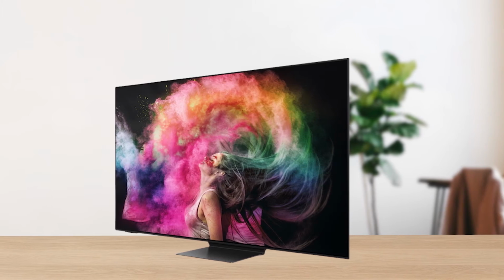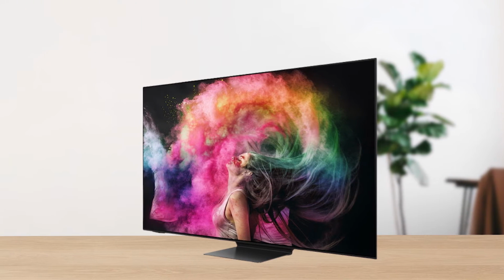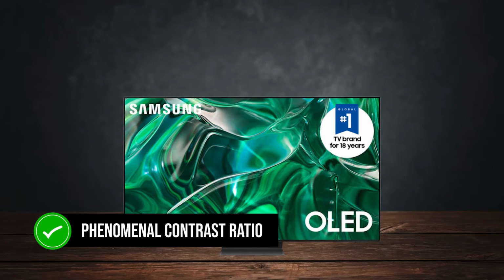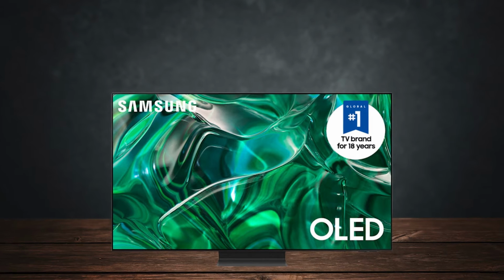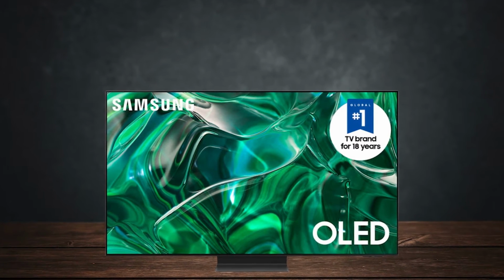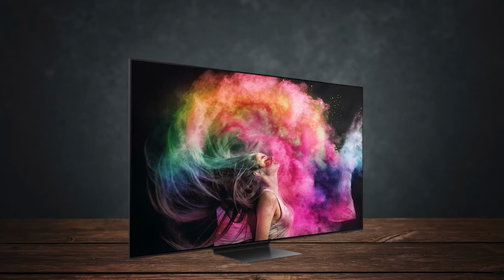The HDR experience is also remarkable. Even without local dimming, it manages near-perfect lighting zone transitions because of the phenomenal contrast ratio. There's no distracting blooming here, and you get deep uniform blacks and bright highlights as a result. Reflection handling is also great.